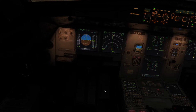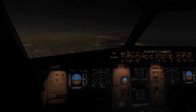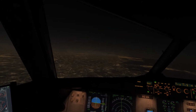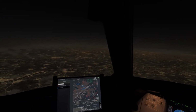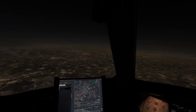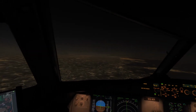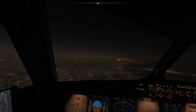Unit 604, radar vectors, ILS runway 05 right. Report ready for descent. Radar vectors, ILS runway 05 right, ready for descent, Unit 604. Unit 604, Cairo Airport landing runway 05 right. Cairo Airport, landing runway 05 right, Unit 604.